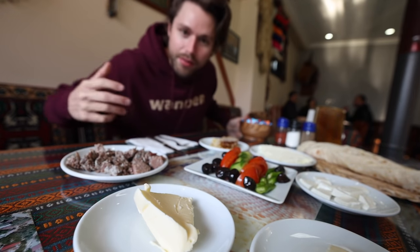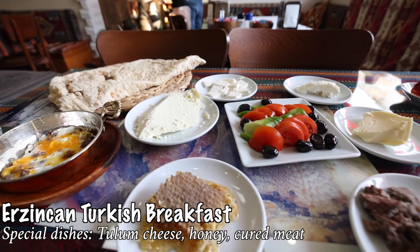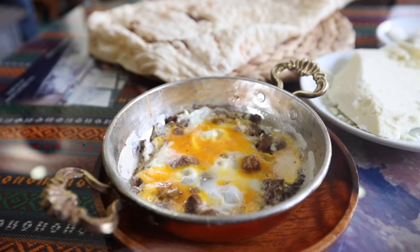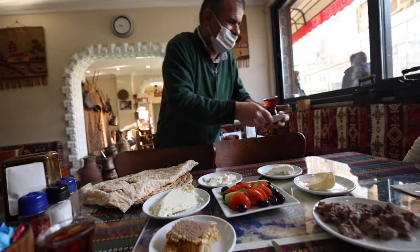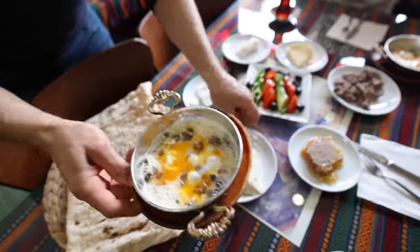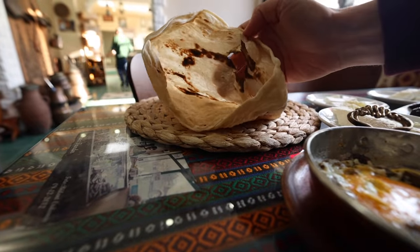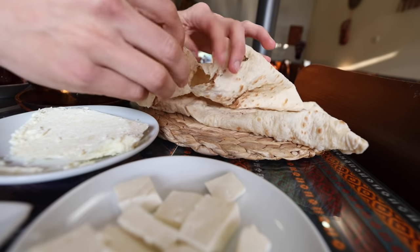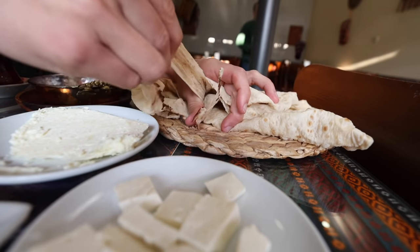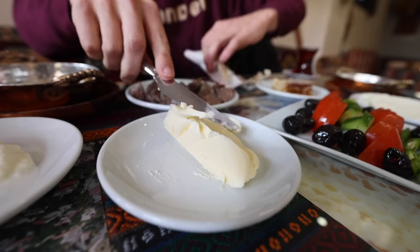Hey, we got a little bit of everything here. We got butter, clotted cream, two types of cheeses, the dulum, which is a very unique cheese, the lavash, honey and comb, and some cured beef. Good. And you can just hear that bread just crisp and crumble and fall apart, almost like a thin, thin cracker.